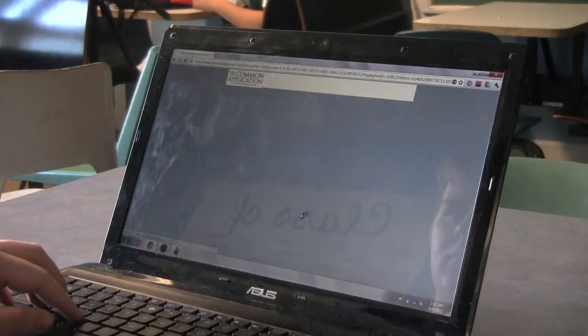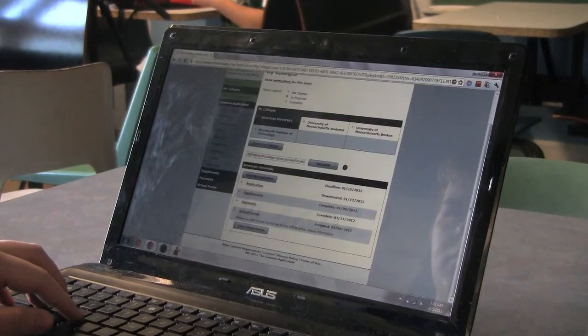Best way to make sure is when the Common App comes out August 1st, you just should get on that in the summer and start doing it and stay up to date on all the deadlines for the colleges specifically and not slack off. It gets stressful.